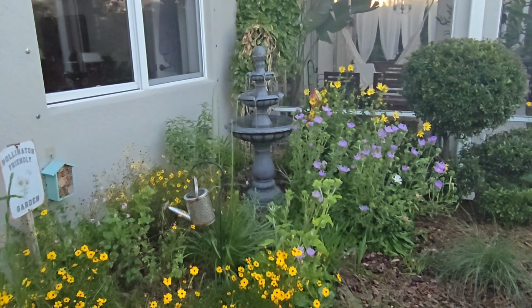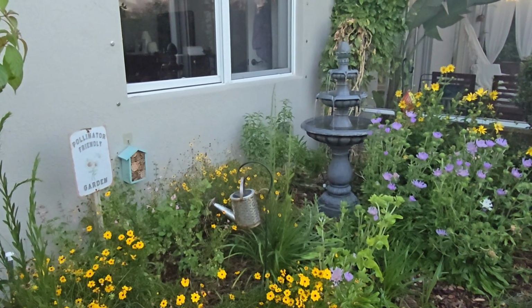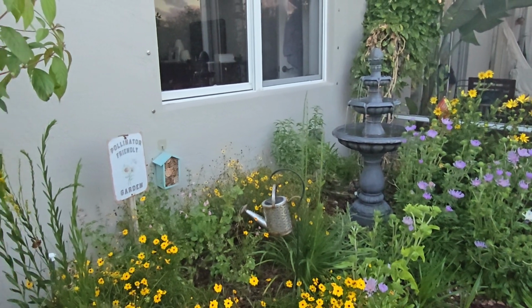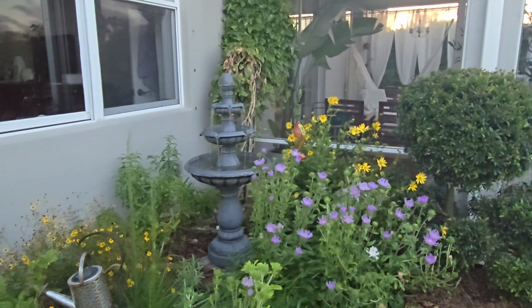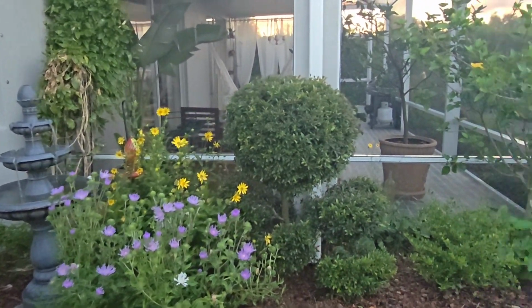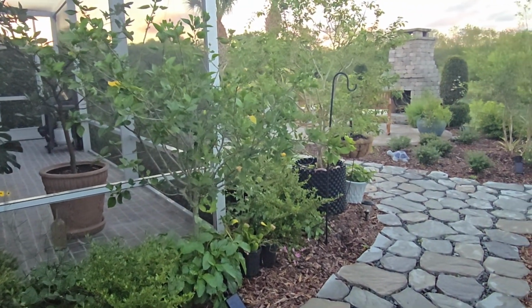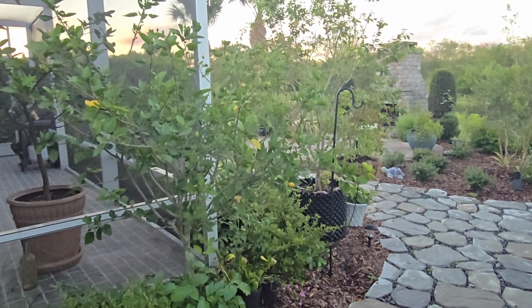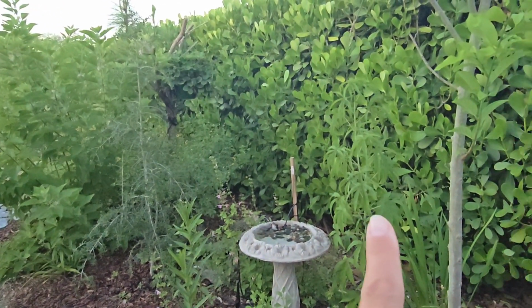Stokes aster. Tick flower. Goldenrod right there. And then this way we have some tropicals like the hibiscus, but I have a native hibiscus growing right here.